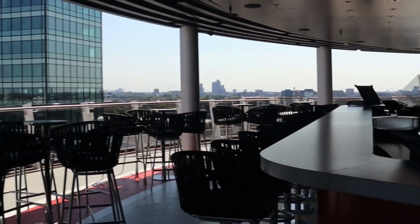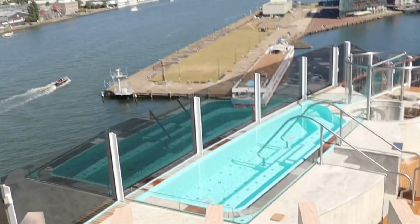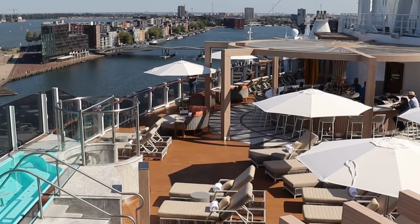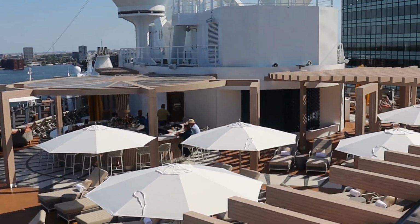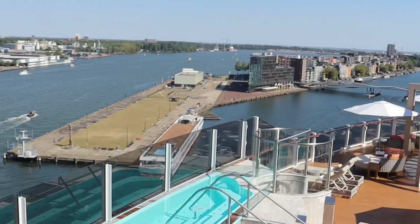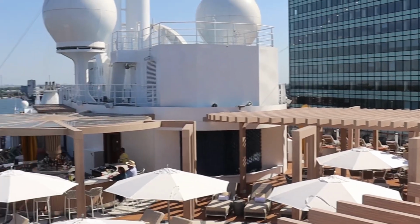And again, plenty of space. And then over here you have the Vibe Beach Club with their infinity pool, their own bar, and loungers. The weather's not supposed to be that great on this trip, so I decided not to get it. And it's pretty windy right now, so I'm glad I got the spa instead. But let's keep on continuing this tour around the ship.